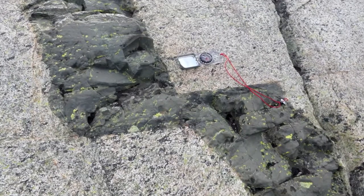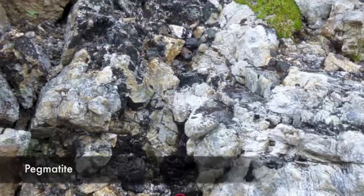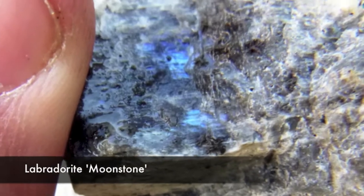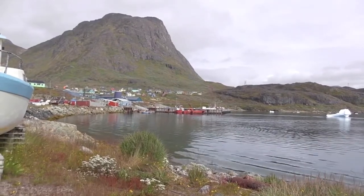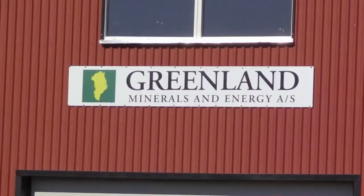There is a whole host of these unusual intrusions in the surrounding area, and for decades, geologists have been returning to study them time and time again. One such example, Ilamalsak, near the settlement of Narsak, has attracted international attention through mining companies such as Australian-owned Greenland Minerals and Energy.